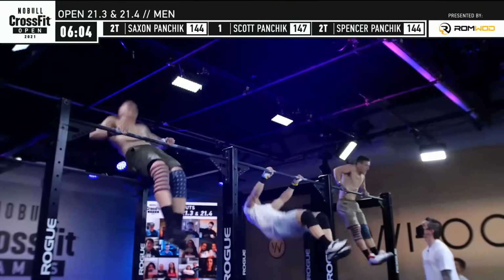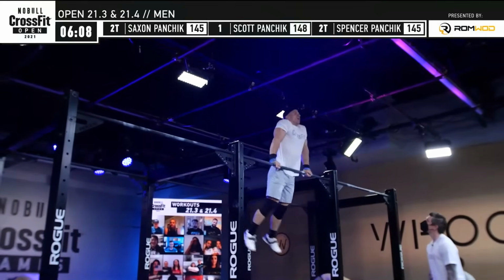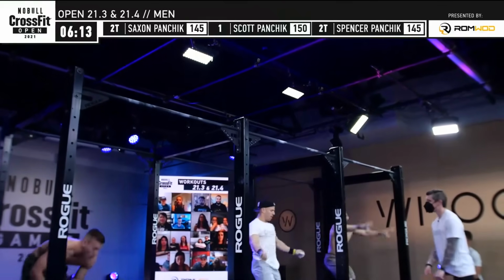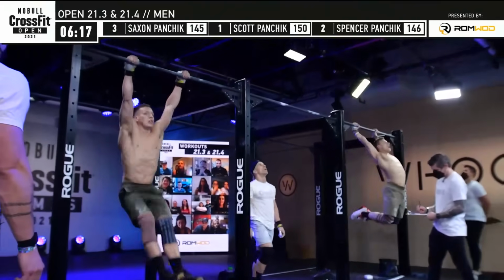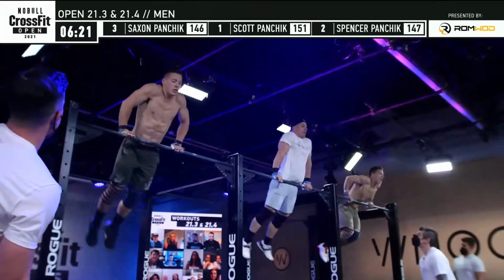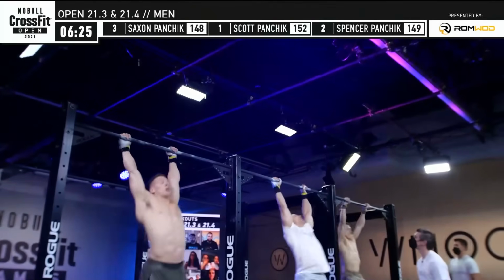Scott Panchik at 147 of the 160 reps. Saxon and Spencer are starting to close the gap, but Scott continues to work. He's now at 150. So 15 remaining here and 15 thrusters for Scott Panchik. Now Spencer on the far right of your screen and Saxon on the left. They are back onto the bar, now closing the gap with their older brother.